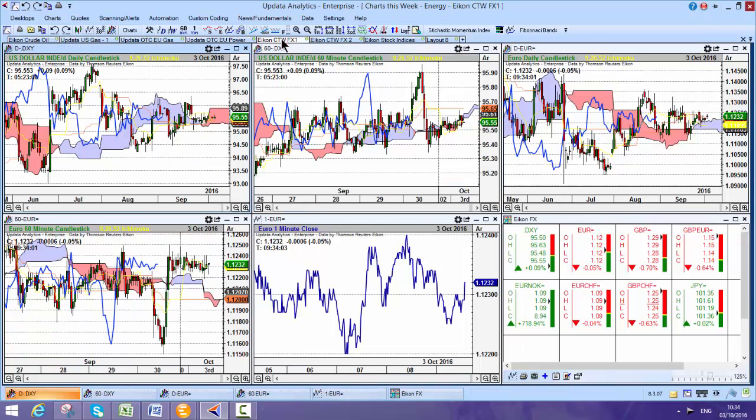Quick look at currencies. So we start by looking at the US dollar. The dollar index is bullish. We see here above the cloud, both on the weekly and on the daily and on the 60-minute. We're just holding this bullishness. This is the euro chart, which is also bullish. So that's a bit of an anomaly. We've got both dollar and euro both bullish, but the euro only just.